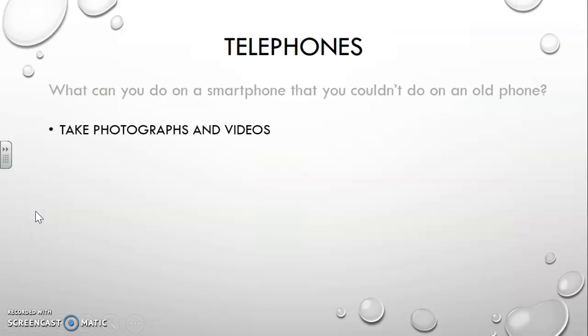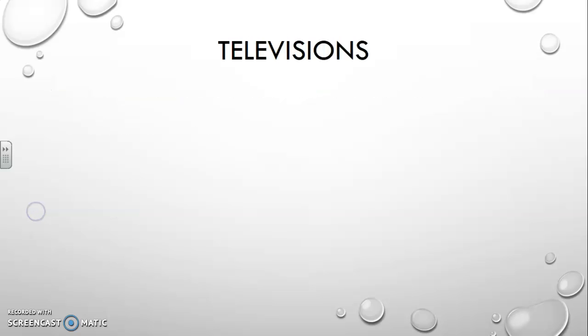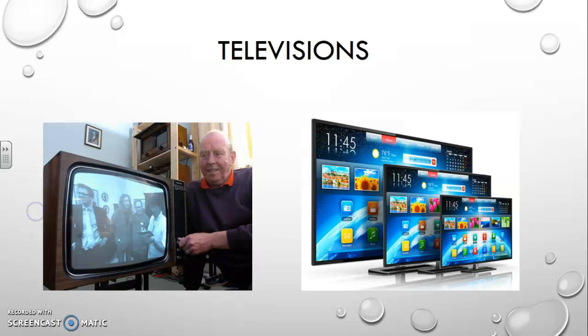So on a smartphone, that we can't do on an old phone, you can take photographs and videos, you can play games, you can use the internet, you can text people, you can set alarms, you can use a calculator. There's so much that you can do on a phone like we have today.